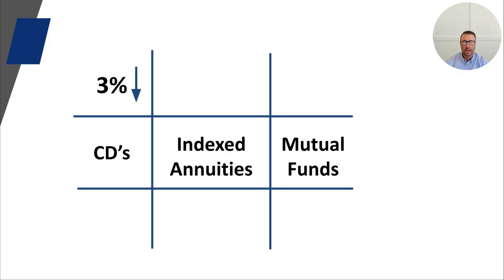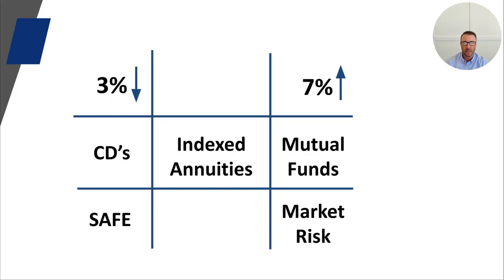So what's great about the fixed index annuity? You've got CDs, typically maybe 3, 4, 5%. We're in a high interest rate environment right now, when this is being recorded in 2024, so you might be able to get 4 or 5%, and safety is there. That's a key thing. But in mutual funds, you get 7% plus; the S&P average is about 7.8% historically. So you're getting better returns than a CD, but you have market risk. It could go down, and you could lose 20% tomorrow, unfortunately.